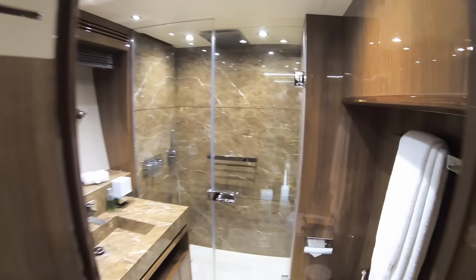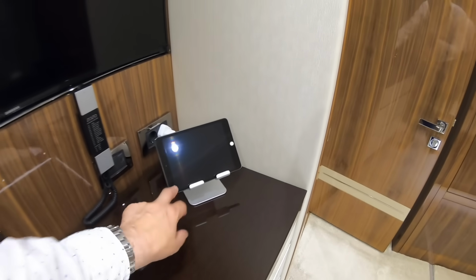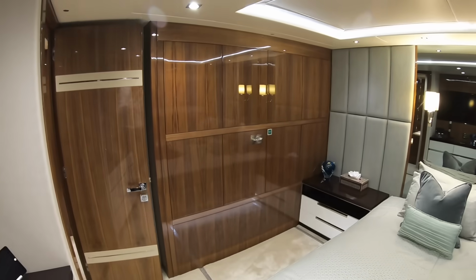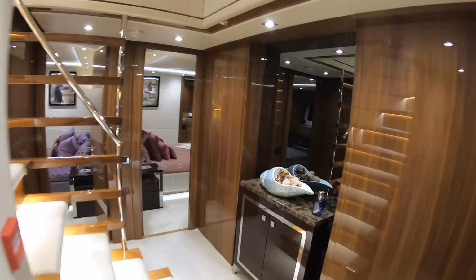And the ensuite is like that, so really, really high standard. Let's come back out of there. These little fellas here, incidentally, these iPads, I should say, they control all the lighting and the entertainment systems and music, and even things like the blinds are controlled by those. Okay, let's go back across here and we'll look at the other two.